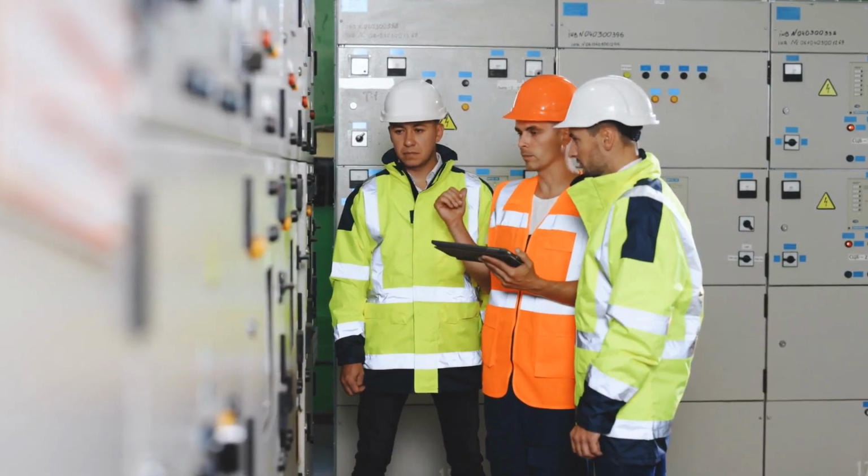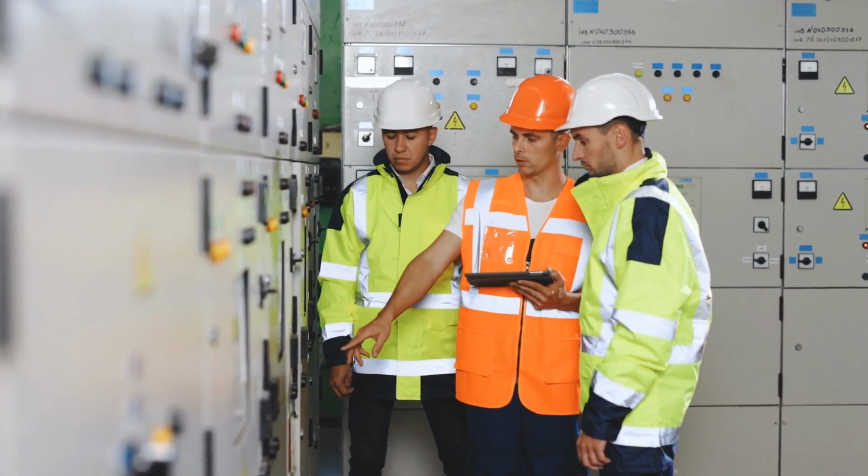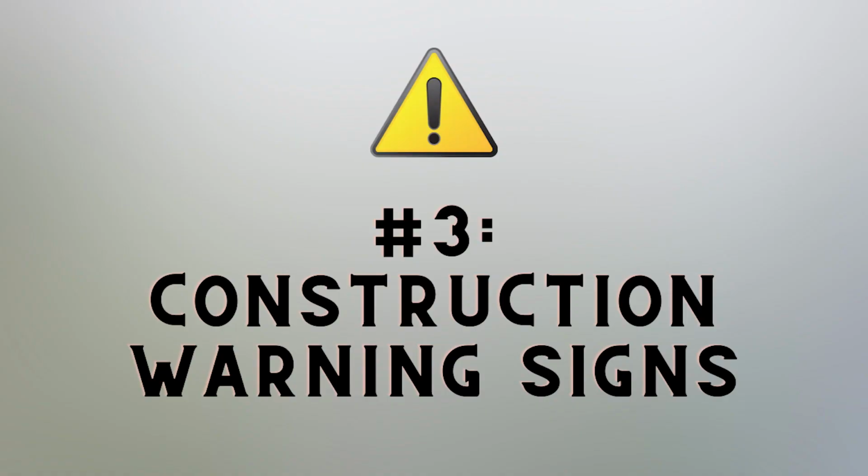Systematization of the project must be completed by the commissioning team and must be undertaken early in the project. Systematization determines the groups of equipment that the commissioning team needs for each commissioning and startup activity. Construction warning signs number 3. The next warning signs will appear during the construction phase.